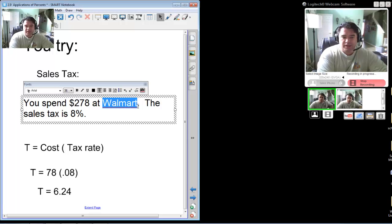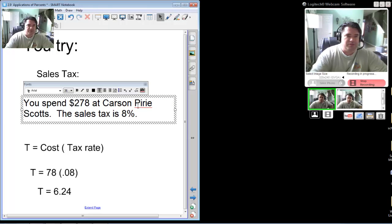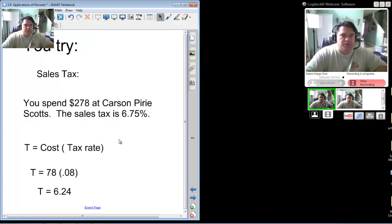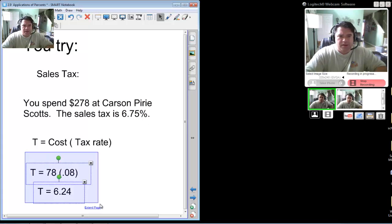We'll say you spend it at Carson Pirie Scott's. And there you can probably buy 2 shirts for that price at that store. But anyway, I don't want to get sued by Carson's. I'm sure it's a lovely store. The sales tax, we'll say this time we're going to make it harder, is 6.75, which is what it used to be a long time ago. It might still be in some places. I don't know. But let's go ahead and figure that out.